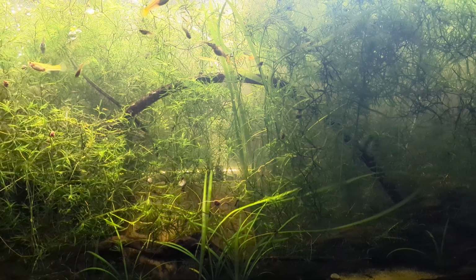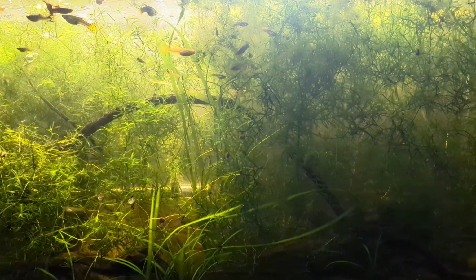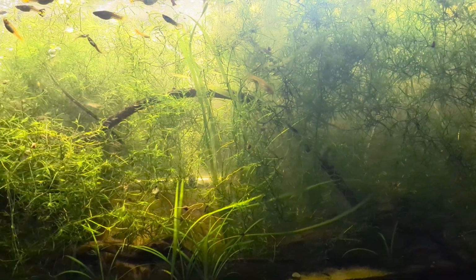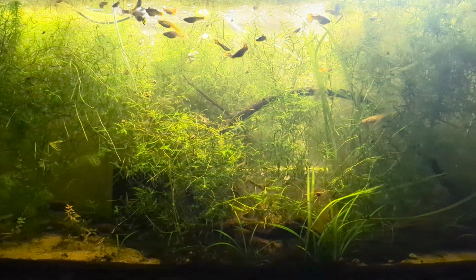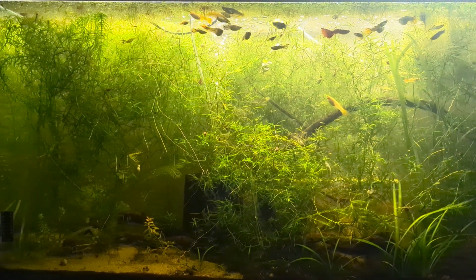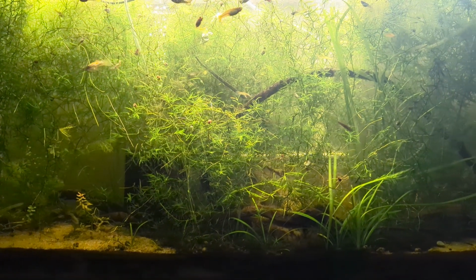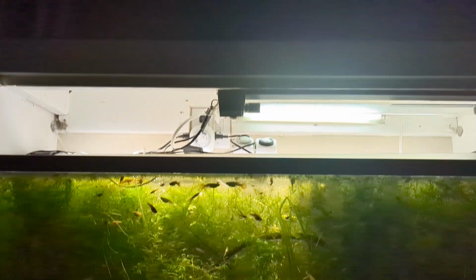I've now been doing the planted aquarium thing for a long time, over a decade in this spot that you're looking at right here. This tank has only been here in its spot for about a year. It lived at someone else's house for one year, but I set it up in that space right above there. That's where this tank was prior to being moved down here.